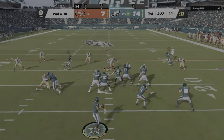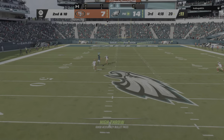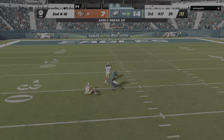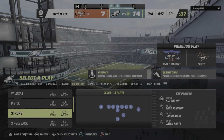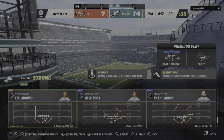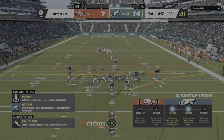They go play action with Hurts. Airing it out deep for Smith. And that will be incomplete. Tried to dial up the long one way out there, but it'll be third down. This has certainly been a physical game so far. Limited scoring opportunities for both sides.